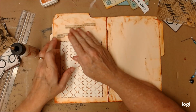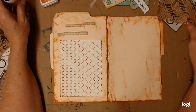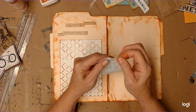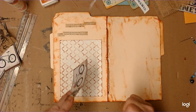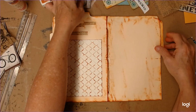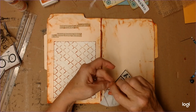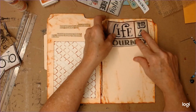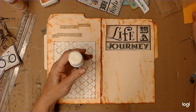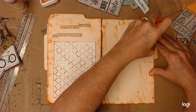Maybe I'll do this. That'll make it look a little bit purposefully off center, maybe. I don't know. I'm going to let that dry a little bit, and then we will put this on here. But I want that ink to dry really good before I put that on. Boy, that really wants to blow away. Okay, this one. I'm pretty sure that's the only one. I'm going to go ahead and put it down, and I'm going to do it with a glue stick, because I think that'll be good enough, and it'll dry clear if I put glue in places where I don't really need it.